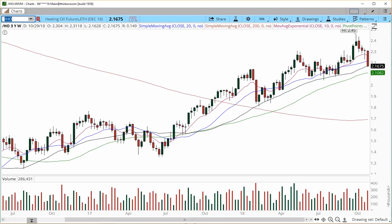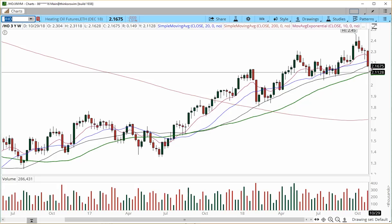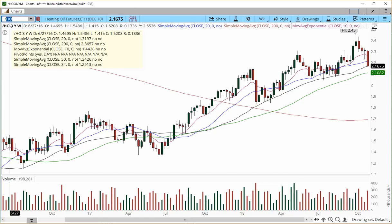At the 220 level, right here at the 220, and this is from the daily charts from some prior pivot lows. If this area is going to hold, then we may see more selling pressure come in, at least into the 210 zone. All right, let's take a quick look at natural gas.